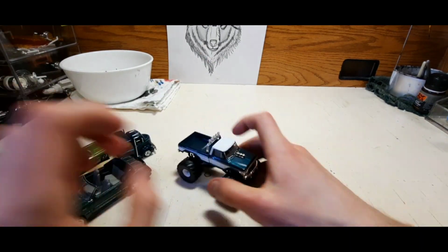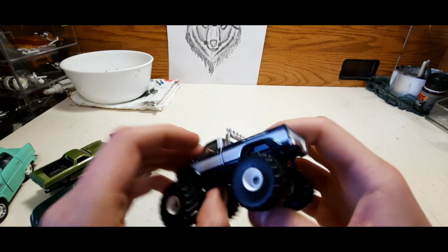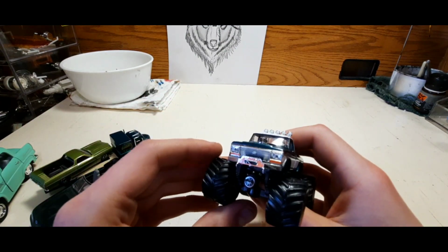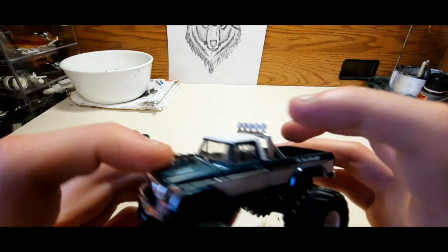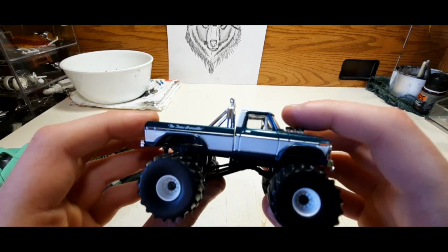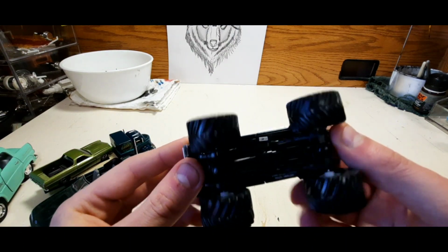And then finally, got a Greenlight Kings of Crunch '78 Ford F-250 monster truck. This one here, the Texas Armadillo. I forget what series this was from, but I know this was from quite a while ago.